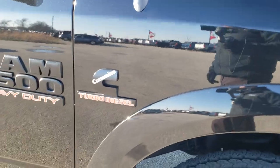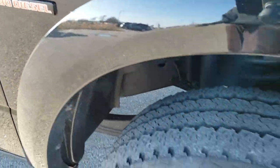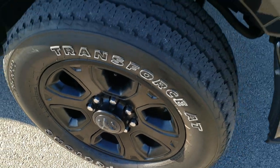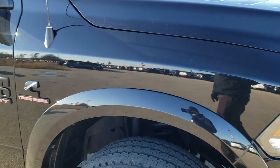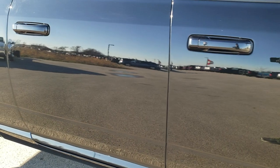Passenger side fender, no dents or dings on there. You also get the blacked out Ram 2500 and Cummins logo. Passenger side rim, no scuffs or scrapes on that. And as you go down this side of the truck, you can see just how clean the body is, how reflective and mirror-like that paint is.